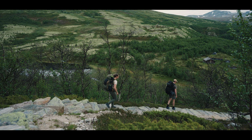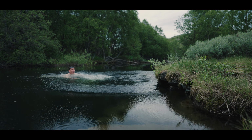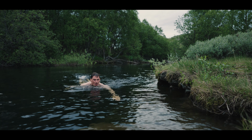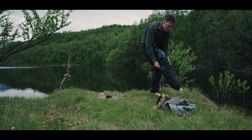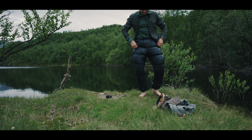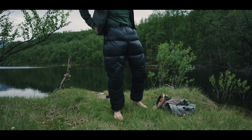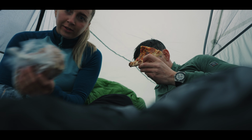A lot of mixed things. Oh, that was nice. This is like putting on a sleeping bag. My favorite pant of all time. Leftovers from yesterday. And for dessert, waffles.